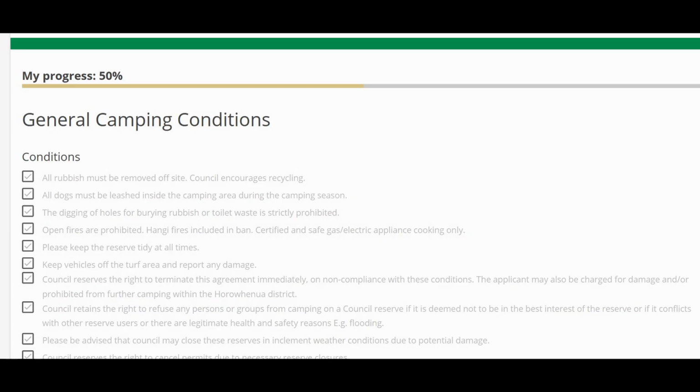And all dogs must be on a leash to protect children from getting bitten. And you can't dig holes, so they're referring to hungies there. They don't want people digging holes for cooking. So no hungies, no open fires. And you have to keep it clean and tidy at all times, so as they said before, no rubbish. Keep vehicles off the turf area, so they're just saying, don't rip up the grass with your vehicle.